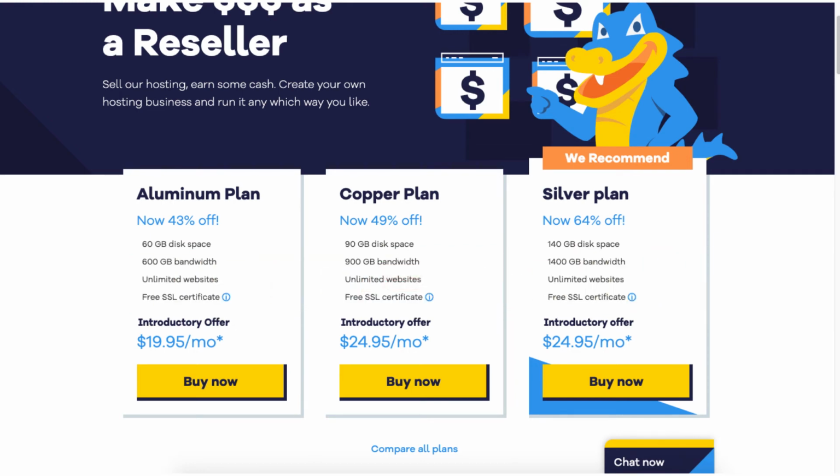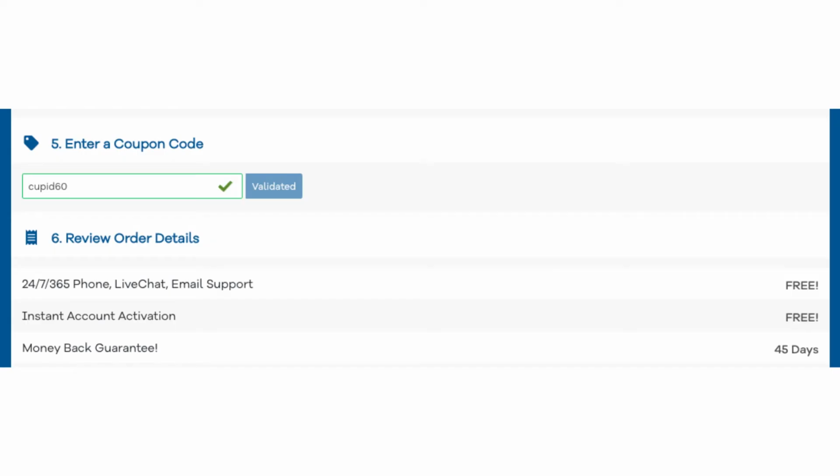Go ahead and choose the plan that you would like by clicking the Buy Now button to proceed to the next step. I'm going to choose the Silver plan for this tutorial. Next, scroll down to the Enter a Coupon Code section and replace the Hostgator promo code that is there with CUPID60 to apply the Hostgator coupon code offer of up to 64% off.